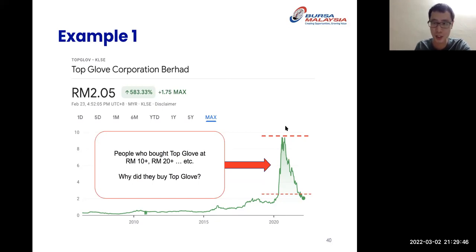Maybe Shane, you can expound some of the responses from our audience. Okay, mainly FOMO, fear of missing out, greed, trend following, chasing the market, expecting price to go up again. And Maslan said, trying to save the world. Interesting. Yep, rumors that it can go up to 40 ringgit.